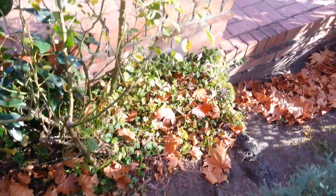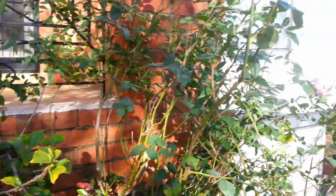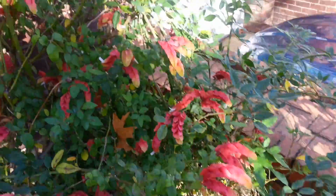In this corner, the wandering Jew is very nice. It needs to be poisoned, and the roses have got black spots. So this rose and this rose in the corner need to be pruned for winter. I really like this little prawn bush. We'll leave that one there.